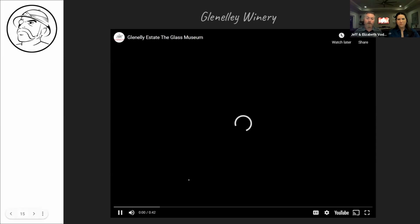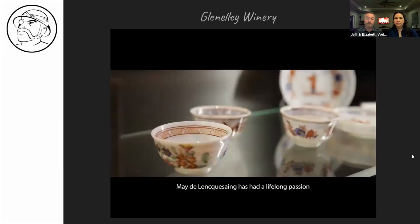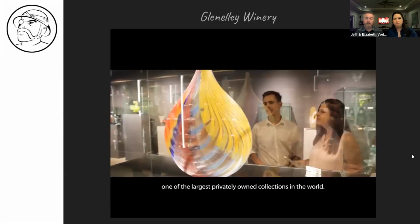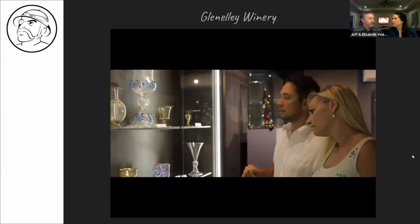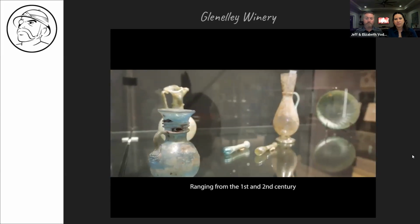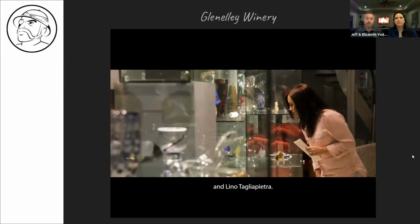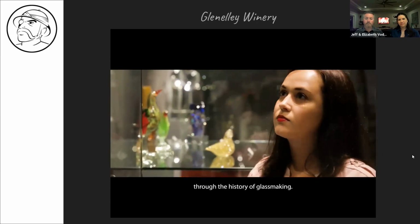This is part of her winery. Maid Alongsong has had a lifelong passion for rare and contemporary glass. At Glenelly, you will find one of the largest privately owned collections in the world, ranging from the 1st and 2nd century to modern classics, including pieces by Salvador Dali and Lino Tagliapietro. Her collection is a unique journey through the history of glassmaking.